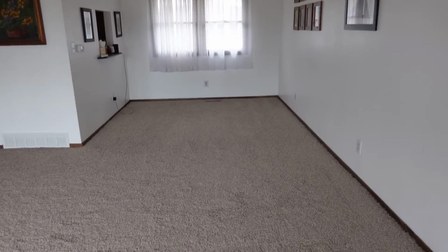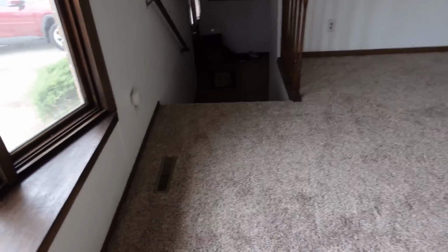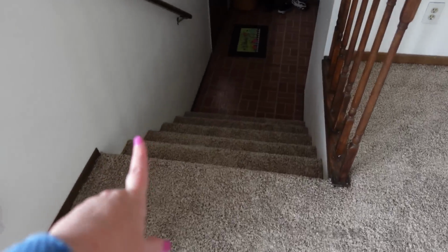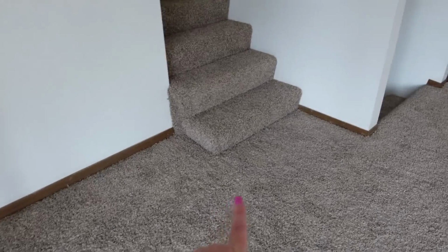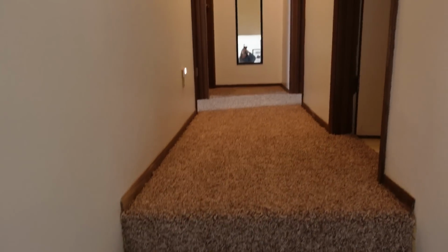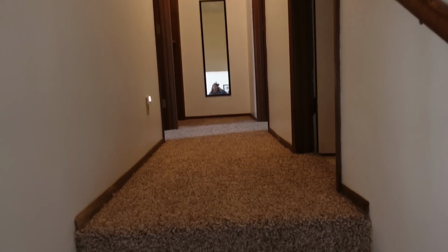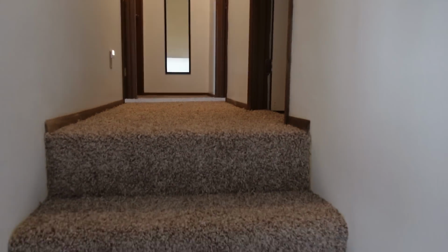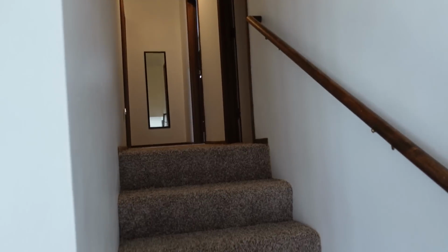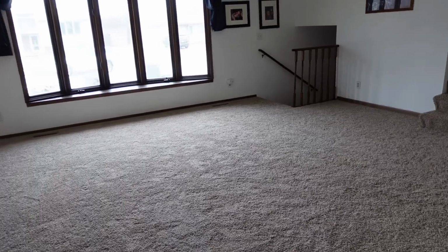So the dining room was replaced, the living room, and then 3 sets of stairs. We have stairs that go down here, stairs that go up to the hallway. So even at the top of the hallway, this is all new. This hallway has come such a long way, you guys, from when it was yellow and holes in the wall to this. So good. And then we have stairs here as well. I am just so happy with it.